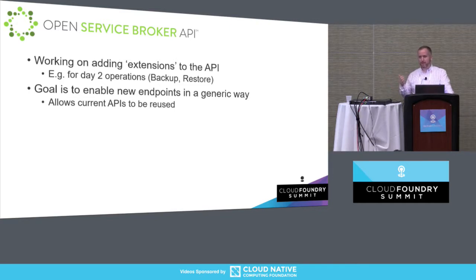So Azure's MySQL database API has a backup and restore option. We didn't want to tell them, you have to switch to this backup and restore API to be able to integrate with the Open Service Broker API. So that was a big feature in this. And it removes this sort of burden of managing API definitions, especially backup and restore, which can be very complicated, from the OSB API specification.